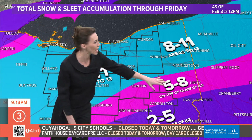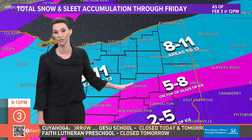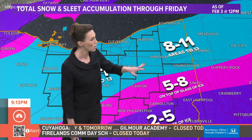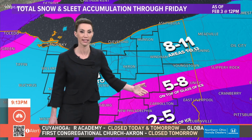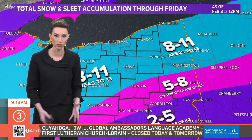Farther south, where we had that mix today, and this line is rough. It's been a crazy day of moving this line within a 15-mile width. It's just trying to split hairs. I get sticky about it, but we have had a couple inches of sleet that have fallen, and then on top of that sleet, we will have snow with total accumulations of 5 to 8. So that's all the sleet, all the snow together.